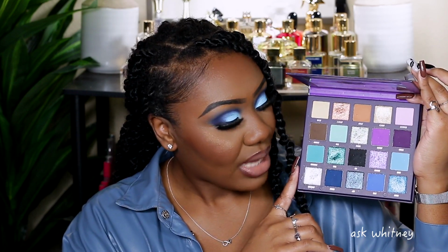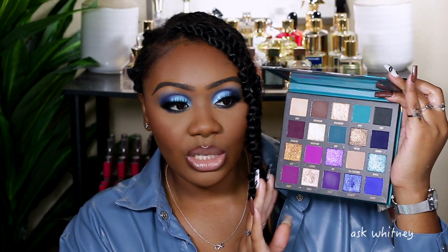So yeah, this is what this one looks like. You do get a black in there. You get very similar colors in both palettes. It's just the richness and the saturation is a little different in the undertones. And then this is what this one looks like. This one's richer, more warmer. Yet again, you do get a black in there.